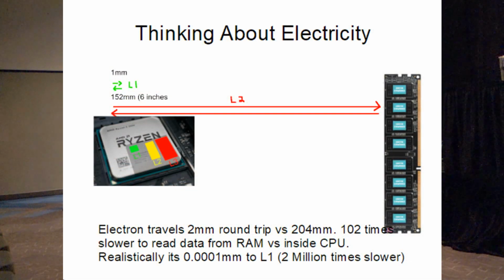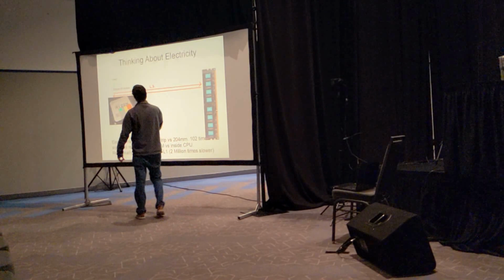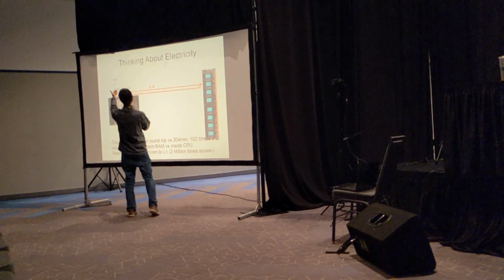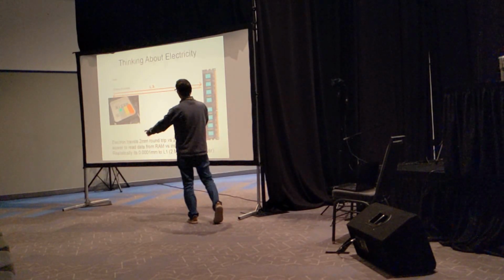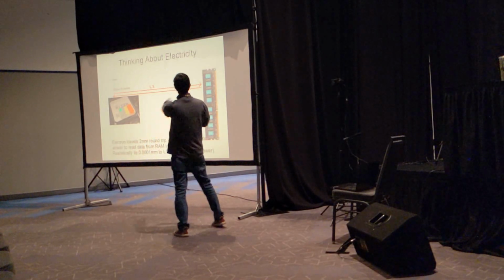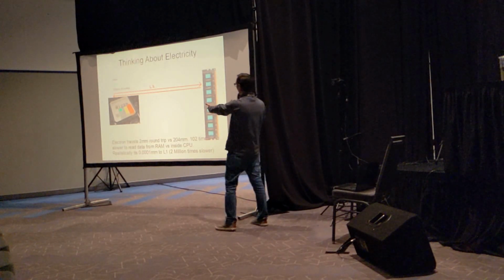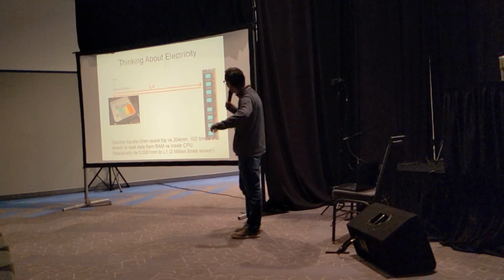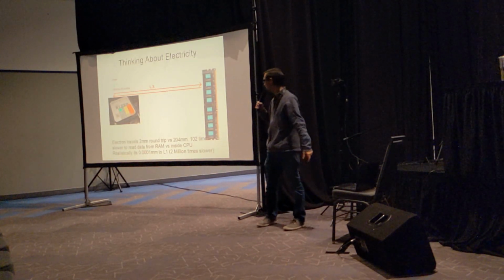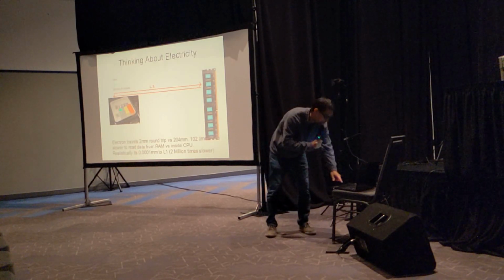Back on caches and CPUs and memory, remember, it's all electricity at the end of the day. When you're talking about the CPU and all this memory inside of it, we're talking about nanometers, tiny little sections of space. So for the L1 cache, let's just assume it's a millimeter, but really it's sub-millimeter. If you're going to go to RAM, the electrical wire to hit the RAM might be 6 inches from your CPU board. If that's 100 times more distance, an electron has to go there and back, and it has to do some processing. So every time you go to RAM, it's going to be 102 times slower in that case, but realistically, we're talking about sub-millimeters, so it's like 2 million times slower to access the system RAM versus whatever is already loaded in the CPU.